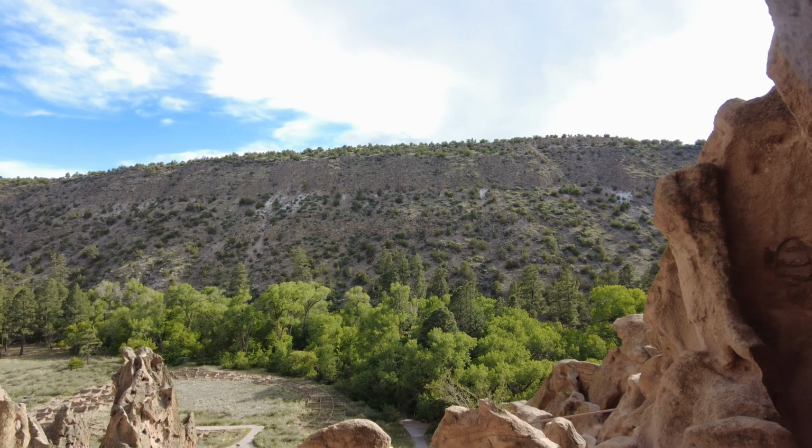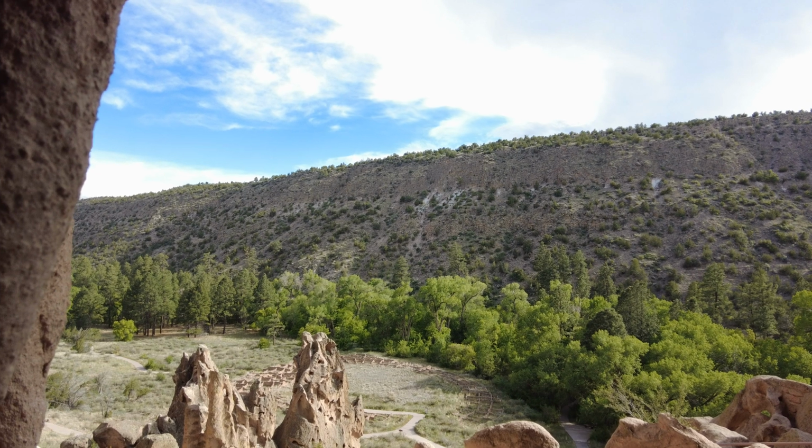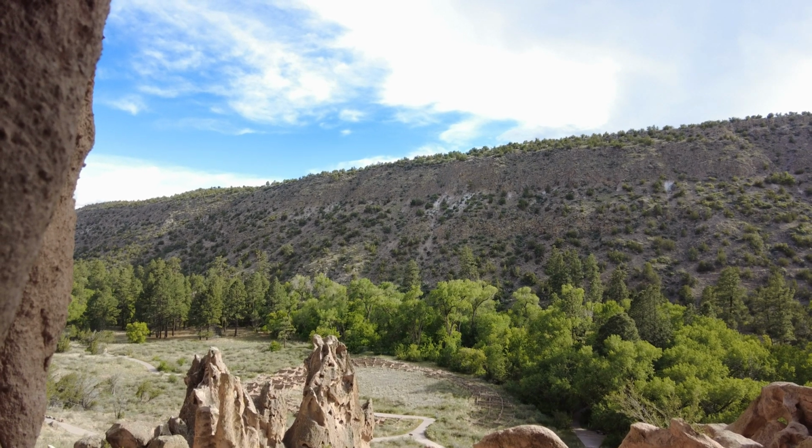Can't see my mom, but she's sitting right down behind these rocks here. Better view of the canyon. I feel like I would be more protected from things up here rather than down below in the valley.